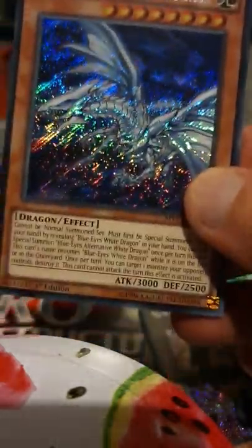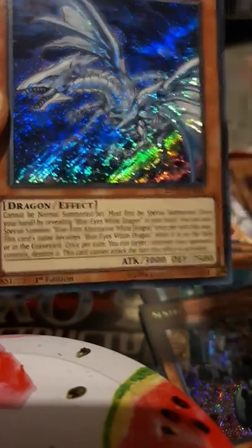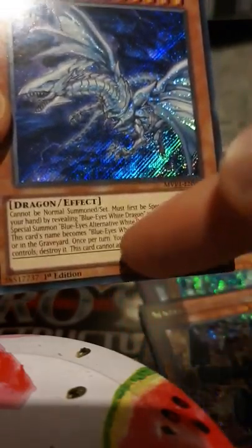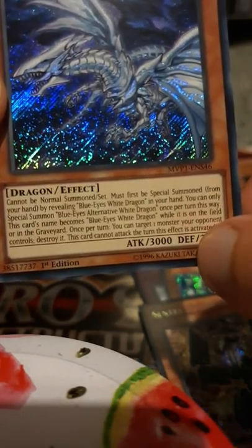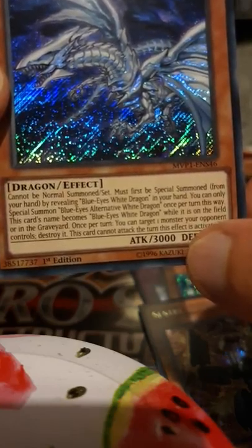That is brilliant. Color on it. Oh, so good, guys. Cannot be normal summoned or set. Must be special summoned from my hand by revealing Blue Eyes White Dragon in your hand. You can special summon Blue Eyes Alternative Dragon once per turn this way. This card's name becomes Blue Eyes White Dragon while it's on the field or in the graveyard. Once per turn, I can target one monster my opponent controls and destroy it. This card cannot attack the turn this effect was activated.